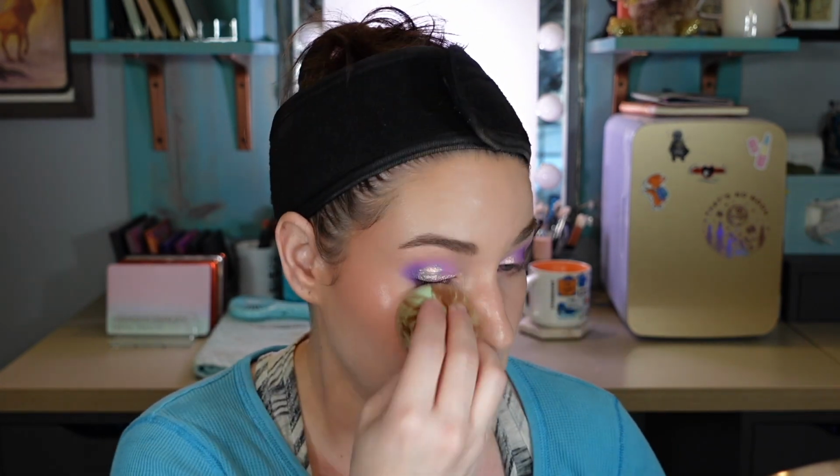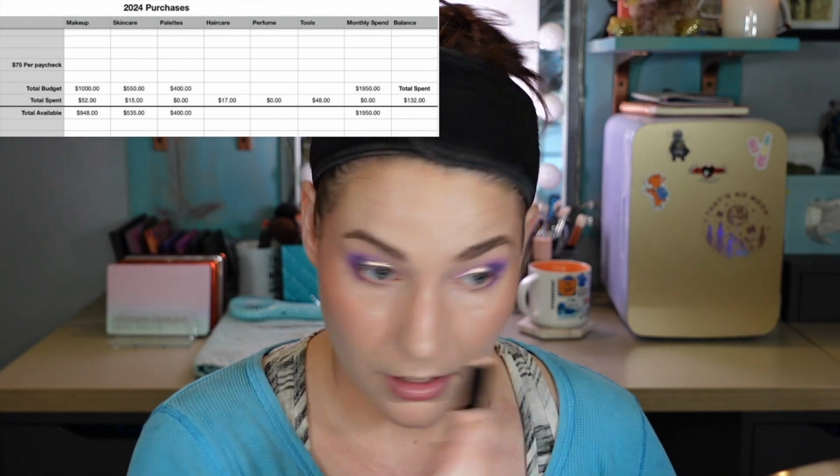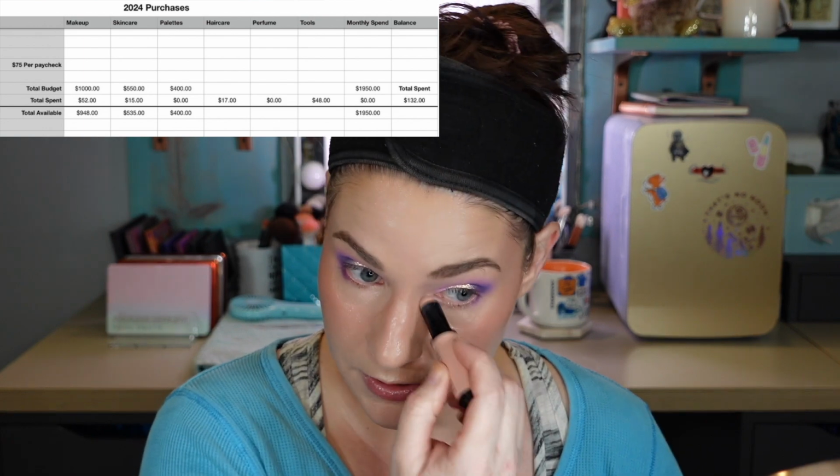So why would I spend close to $90 on a palette that I'm not going to end up using more than half the shades? I think it's also being honest with myself that while I want to try some of these brands, I need to wait for the thing that works best for me. So constraining myself to $400 a year on palettes, I think that will help me make the best decisions. With the $400 for palettes, the $550 for skincare, that leaves me $1,000 for my other makeup purchases.